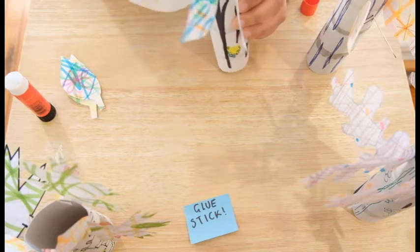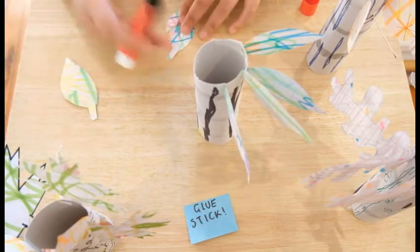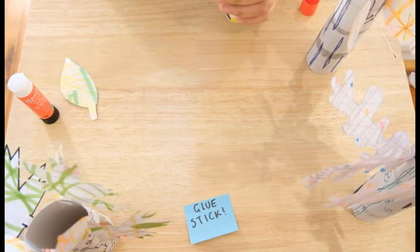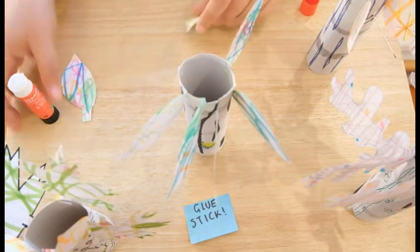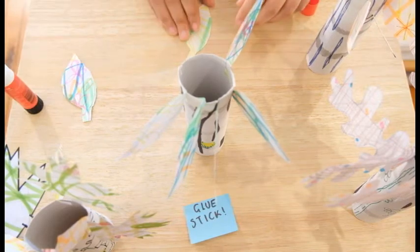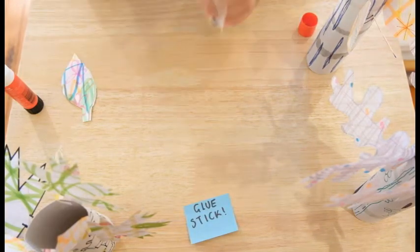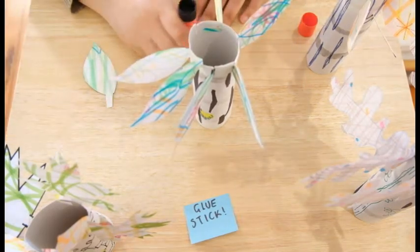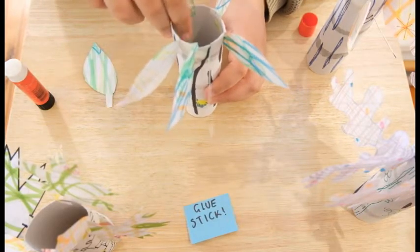Moving on. Oh, it's looking nice. Our summer tree. Here, hold it a little bit. Here. Good. Fold it a little bit.